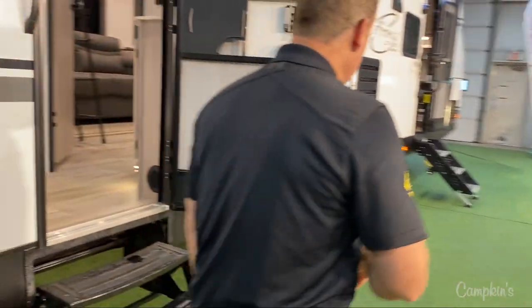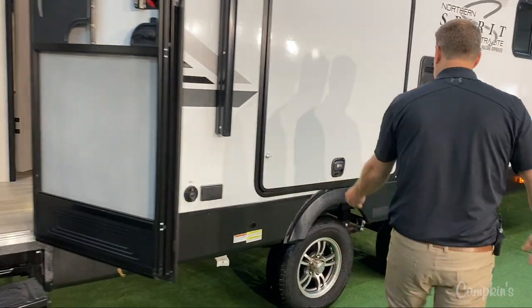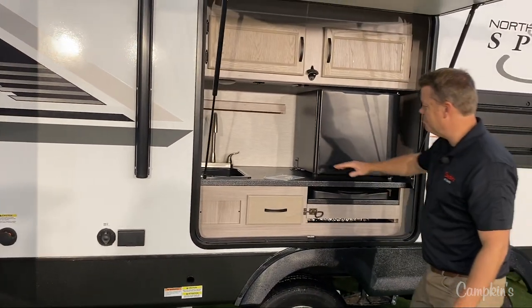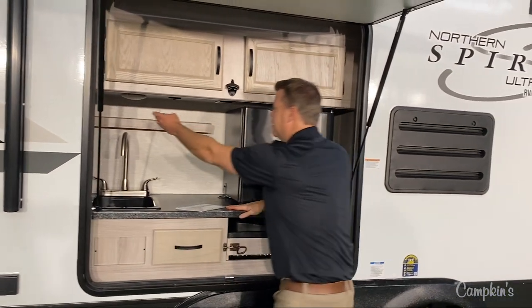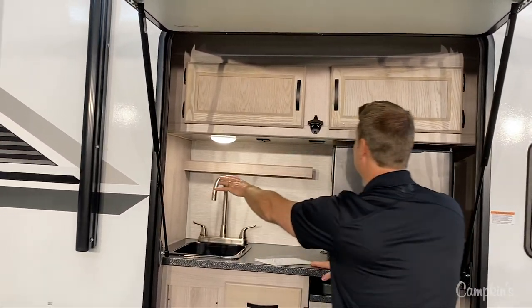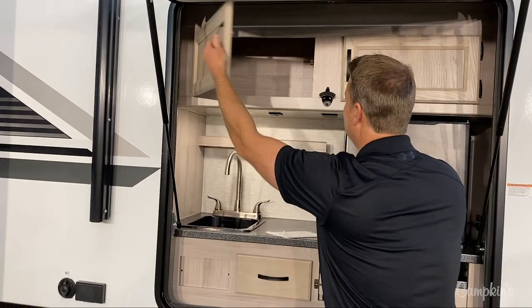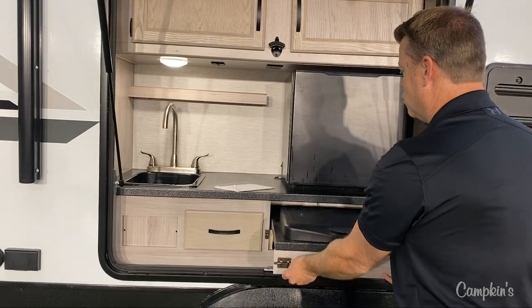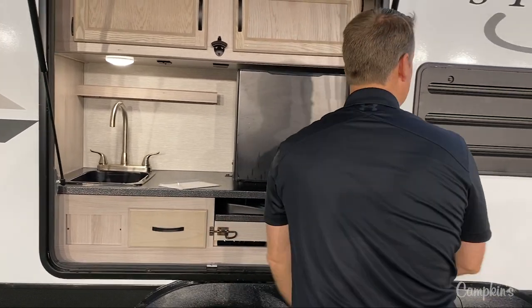And then we'll check out the outdoor kitchen here real quick. So you can see the outdoor kitchen, you've got ball peen metal, and then you've got lighting here, charge ports, a drain sink. So we've talked about that a lot today, how when you get the sink, you can drain it. And then you've got the cooktop stove. So a great little outdoor kitchen.